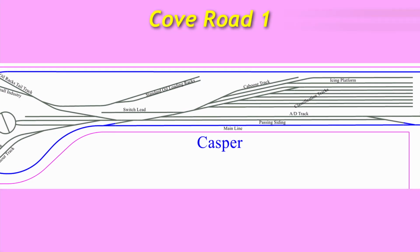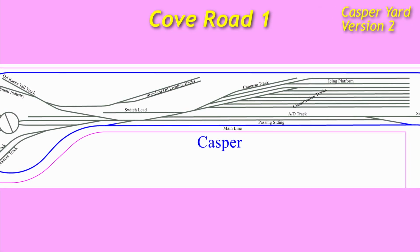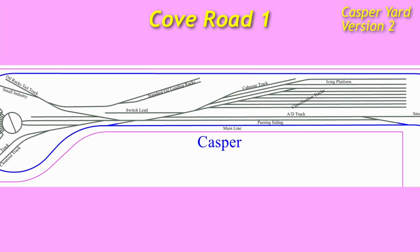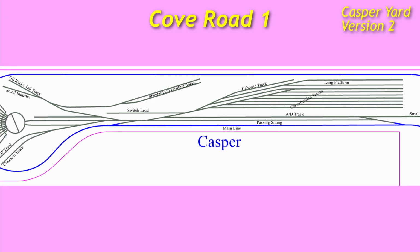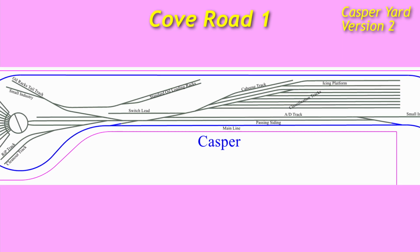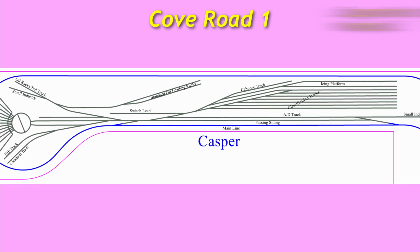Now let's move on to Casper Yard version 2, the most ambitious of all the layout versions, the first Cove Road layout back in the early 2000s. Did I make better use of the space than at Wenonah? Did I learn anything from the time I designed Wenonah about 4 years earlier? Here's version 2 of Casper.